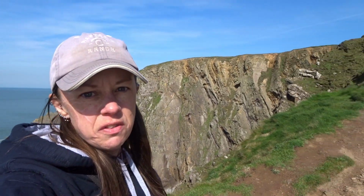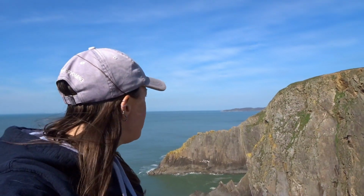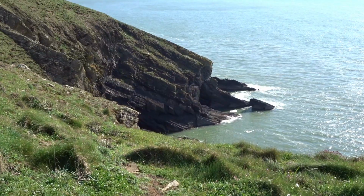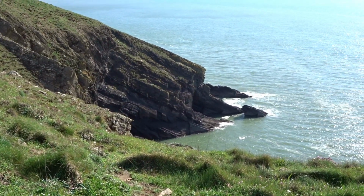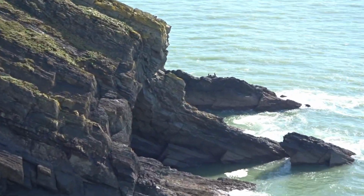And then the colours over here on the left side. Can't believe it. This has been a really eye-opening walk, that's for sure. And then you've got this on the other side. There is just no end to this beautiful coastline.